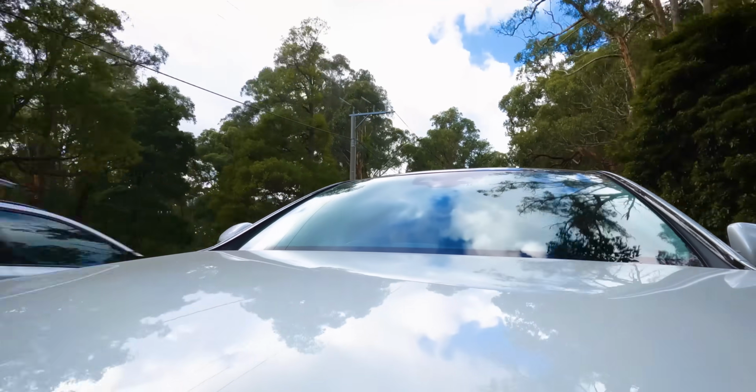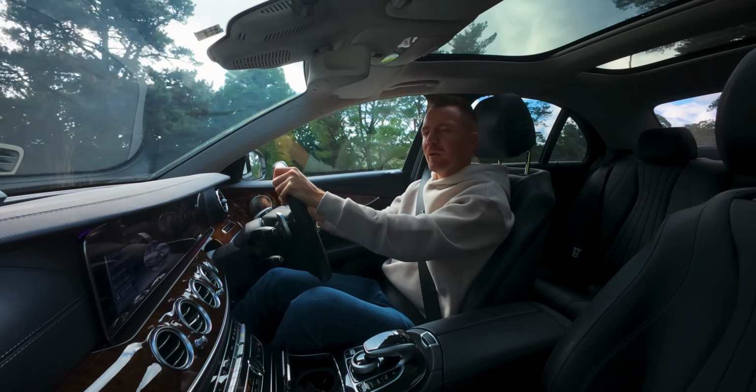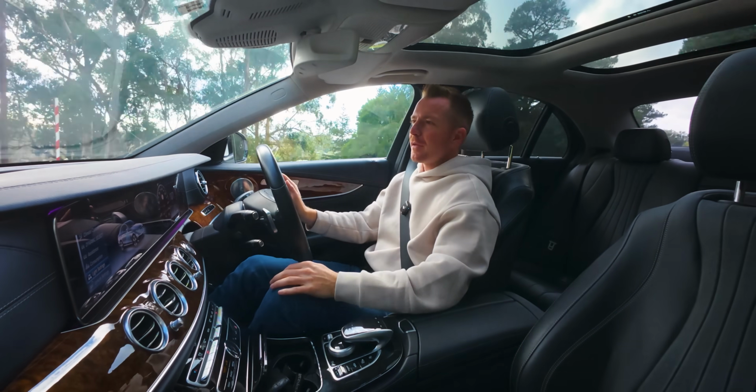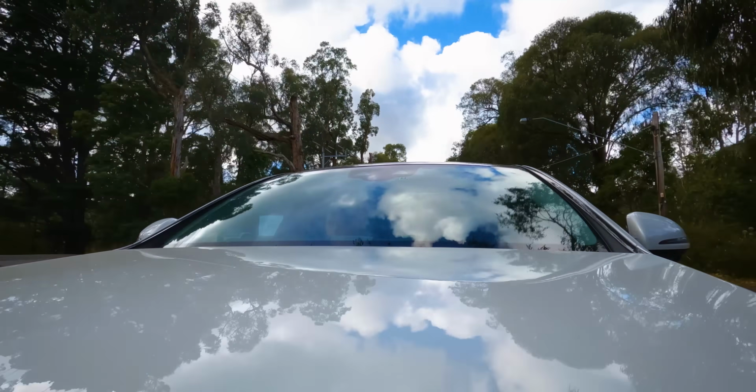As you'd expect, this V6 turbo sounds lovely. I do love a V6. Obviously, I'd always gravitate towards a V8, but I think you can't beat a nice V6. There's just something really complete about the way they sound.